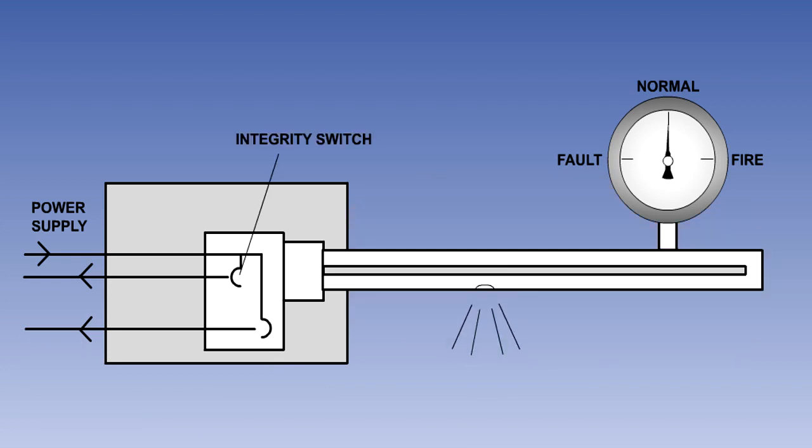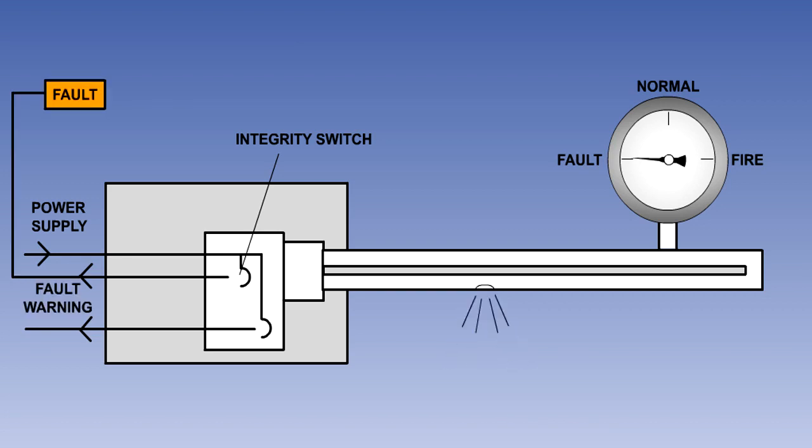Should the tube be damaged and the helium gas be released from the core, the pressure will fall, and the normally closed integrity pressure switch will open. This will cause a fault indication on the control panel or electronic systems display.